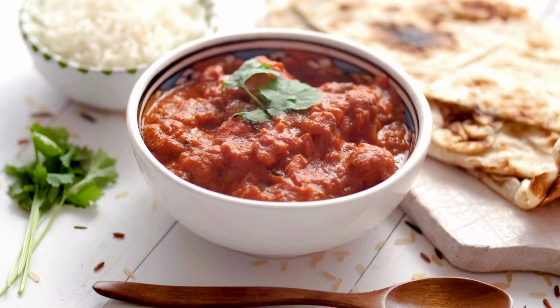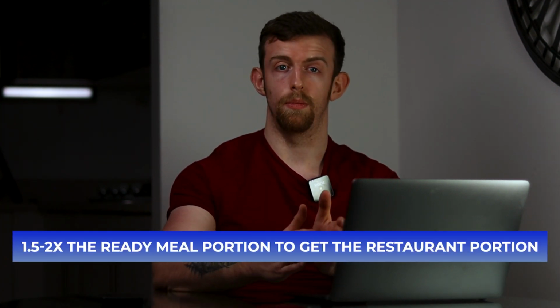You can also use supermarket ready meals to emulate the meal out. Let's say you go to an Indian restaurant and you get a chicken tikka masala. You can search or scan a Tesco ready meal tikka masala. As you know, the ready meals are usually a little bit smaller from a portion perspective, whereas a restaurant meal is usually a little bigger. And if you multiply the serving size by 1.5 to 2 times, this multiplication will correct that.